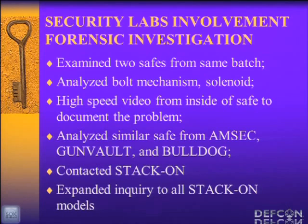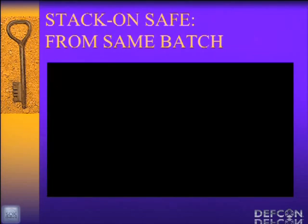We examined the bolt mechanism and the solenoid that controls it. We did a high-speed video at our lab from inside the safe to document the problem. Once we figured out the problem, we were so concerned that we analyzed other safes made by AMSEC, Gun Vault, and Bulldog. AMSEC makes large gun safes. They don't make small gun safes, but they're a very reputable manufacturer in the United States. We contacted Stack-On, as I noted earlier, and they had absolutely nothing to say.